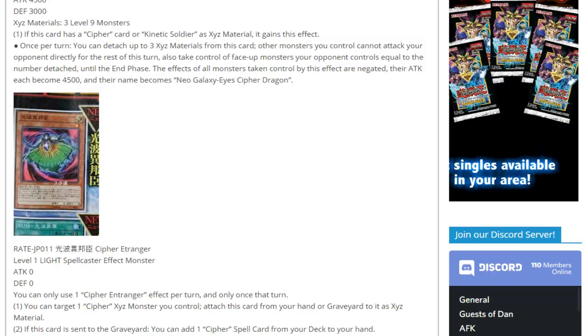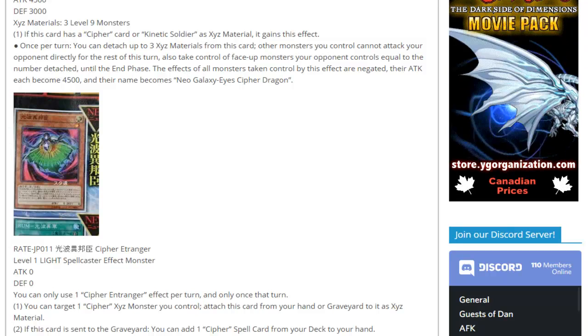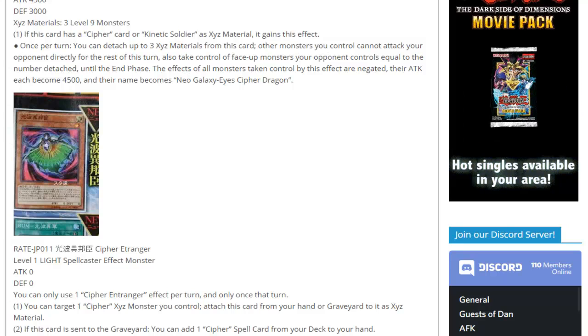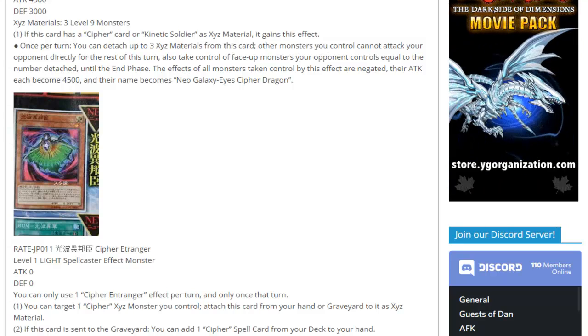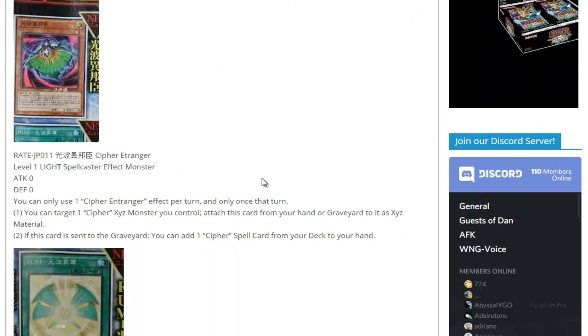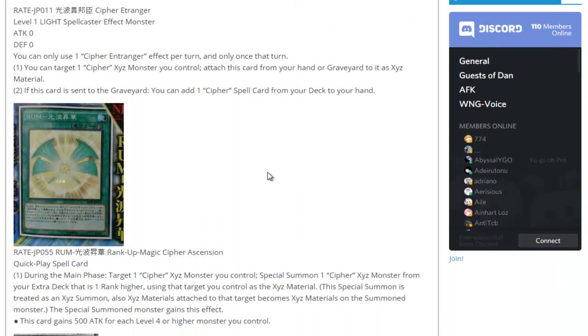But on a different turn, or if you haven't used the first effect at all, if this card is sent to the graveyard, this can be by detaching, you can add a Cypher spell or trap card from your deck to your hand. And a Cypher spell or trap card that you could add is Rank-Up-Magic Cypher Ascension. It's a quick-play rank up, which can be really nice.